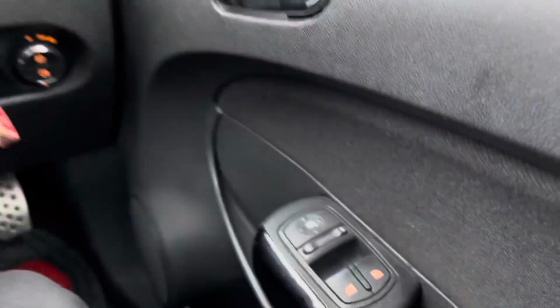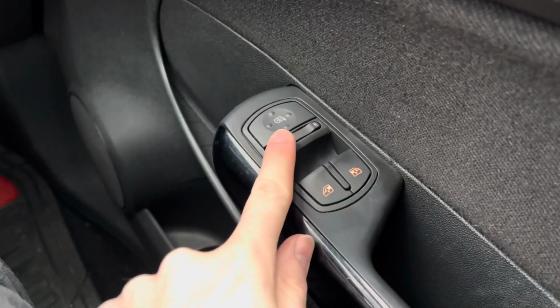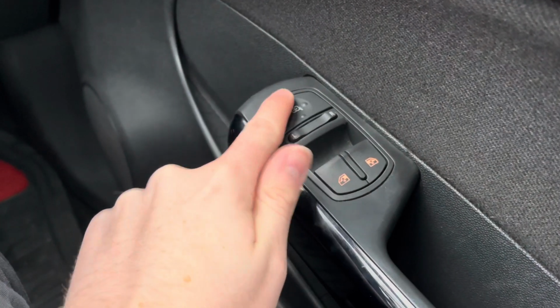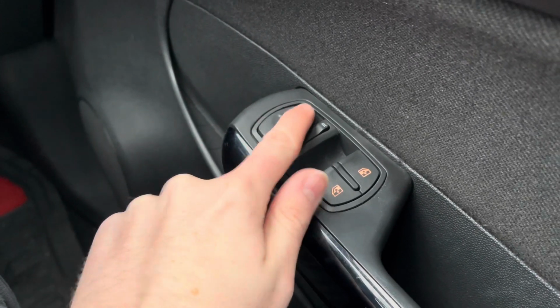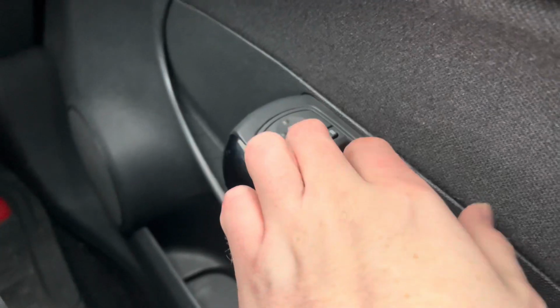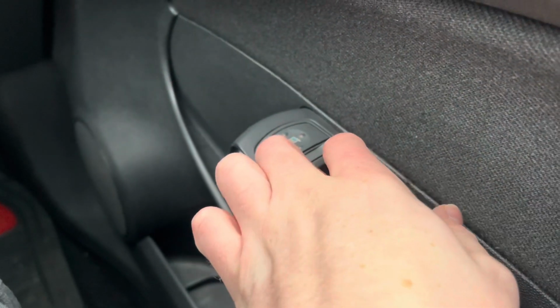So hopping in and starting on the driver's door, you do have your electric mirror adjustments. This allows you to quickly make adjustments to the mirrors so you can see clearly to the rear of the vehicle. It's very handy as well when parking, as you can put the mirrors down to check you're in the lines or next to the curb when parallel parking. You have your window switches there.